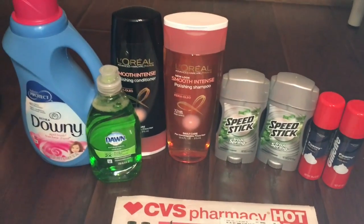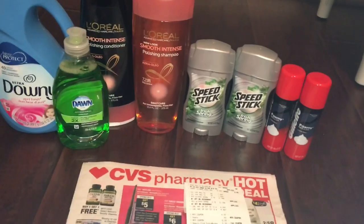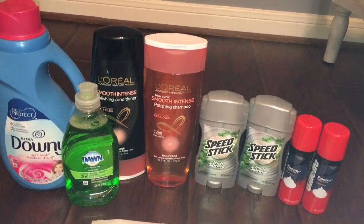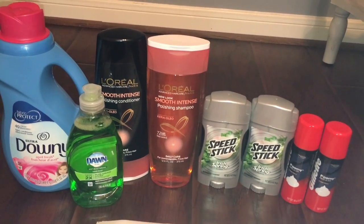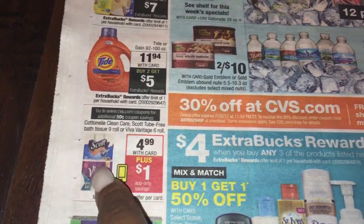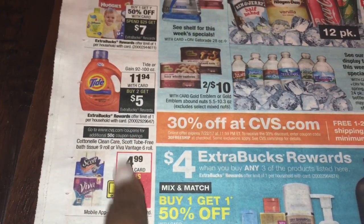I did get back $1 for the Downy from Checkout 51, so that makes this transaction a little bit cheaper. But again, everybody may not have that Downy on their Checkout 51. So if you don't and you need paper products more, go ahead and do the Vive paper towel deal, or you can do the Scott's or Cottonelle. I don't think there's a Checkout 51 or Ibotta rebate for any of these. So if you need tissue or paper towels, go ahead and still do this deal if you don't want to do the Downy. So that's what I would do if I were you.